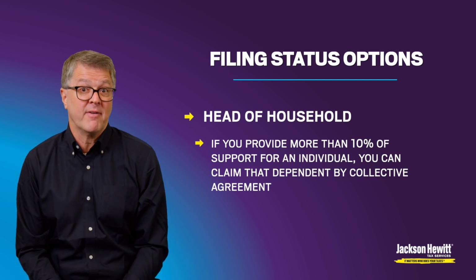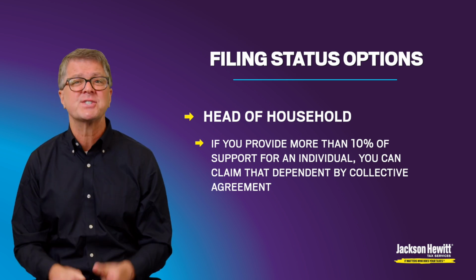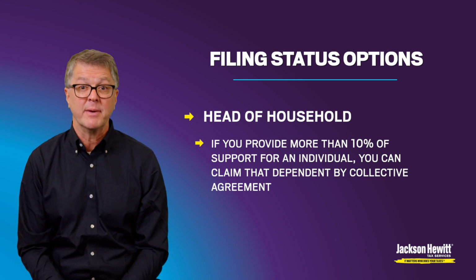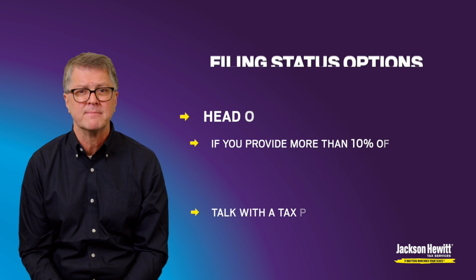Sometimes no one provides more than half of the support of an individual. When this happens, a person who provides more than 10% of the support can claim the individual as a dependent by collective agreement. This filing status can be complex, so talk to a tax pro before making the final decision.